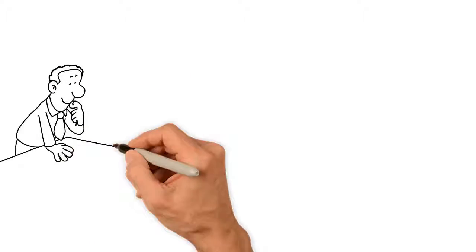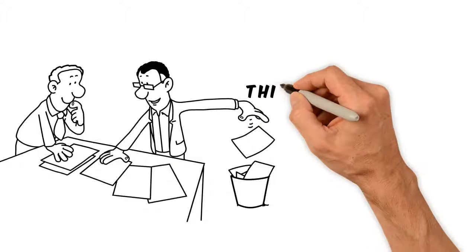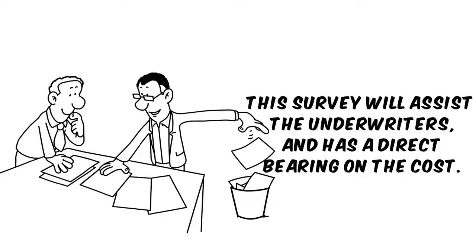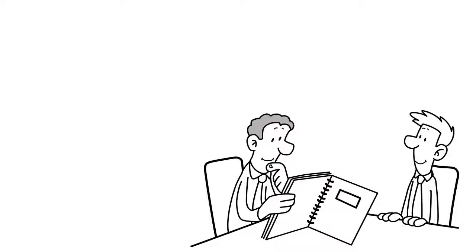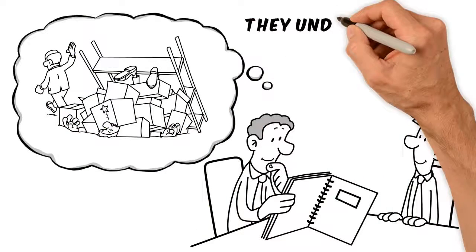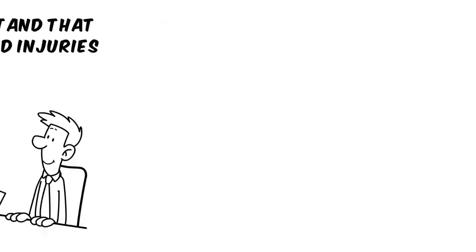Before offering a quote, many insurance carriers will meet with a prospective client and perform a loss control survey to gather information on their operations. This survey will assist the underwriters and has a direct bearing on the cost. When insurance companies complete a survey, they're looking for managers who get it. These are companies that don't just focus on the cost of insurance premiums, they understand that accidents and injuries affect their other business costs as well, and they understand why.